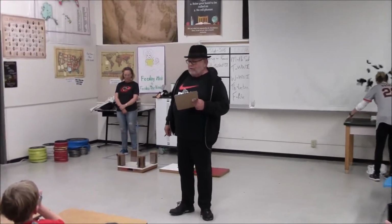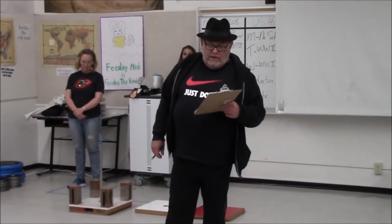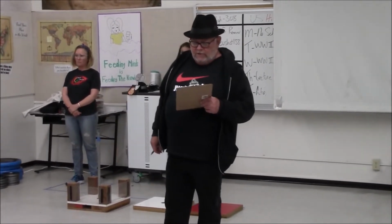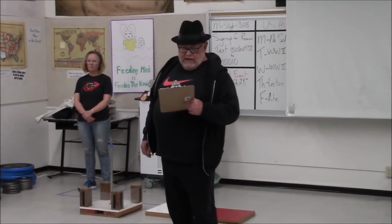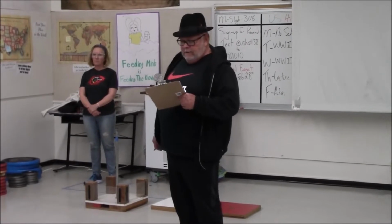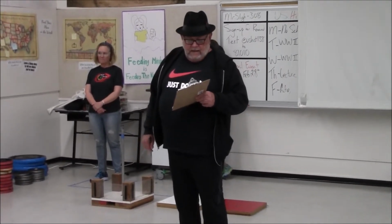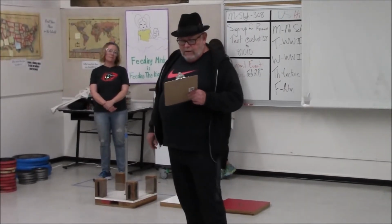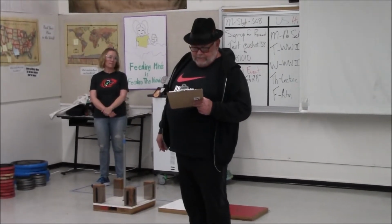The testing of the structure will be integrated into a story that includes the sudden appearance of a monster. The sudden appearance of this monster will be enhanced by a special effect that is designed to be automatically triggered by the placement or removal of the weights on the structure. The team has also been asked to include two team choice elements that show off their interest and skills.